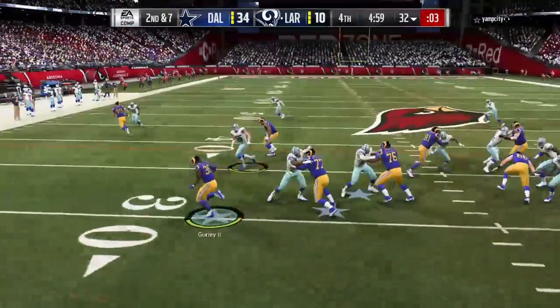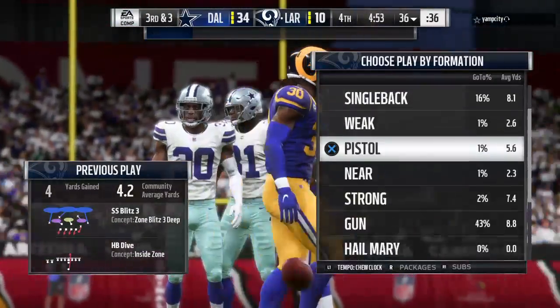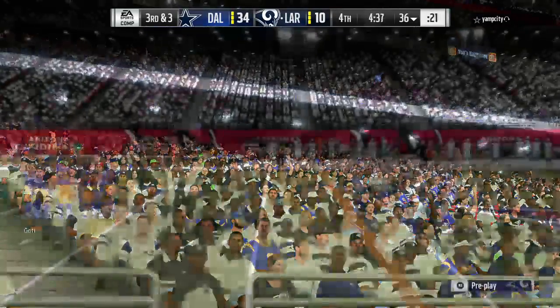Here comes a 20th carry for Gurley. Takes this one across the 35 to the 36, a gain of about 4. And that's one of the reasons you like to blitz even on run downs. It confuses the blocking assignments. It doesn't allow those offensive linemen to get up to the 2nd level.